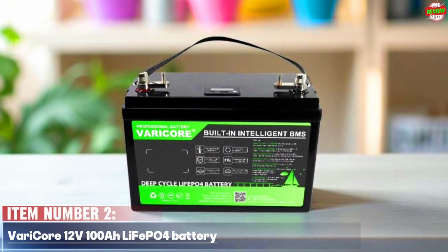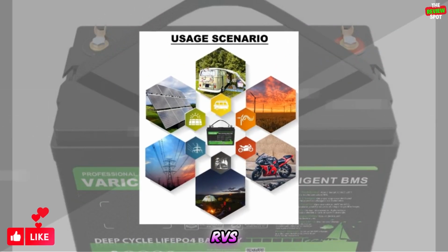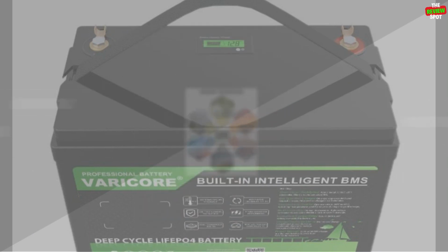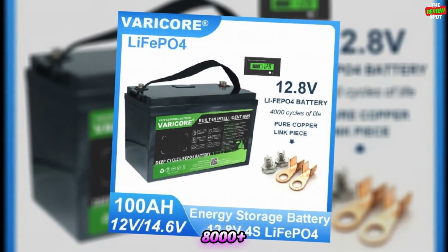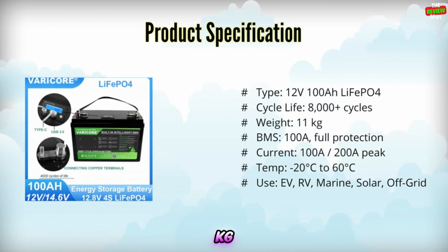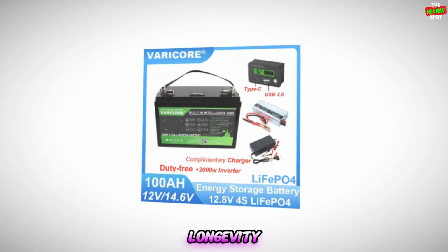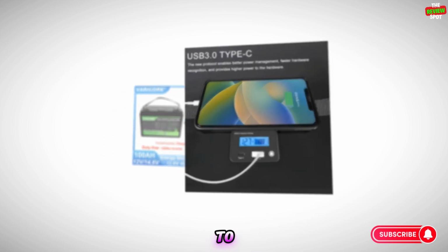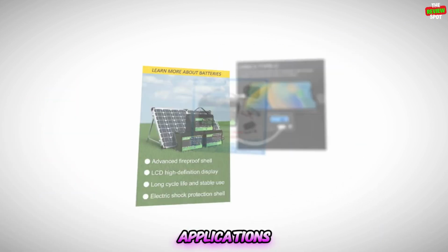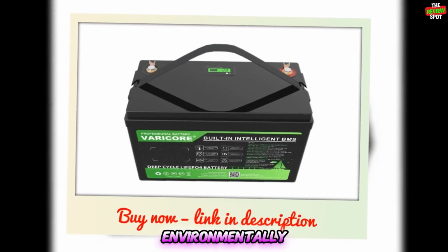Item number 2. Meet the VariCore 12-volt 100Ah LiFePO4 battery, a versatile high-performance solution for EVs, RVs, boats, solar storage, and off-grid systems. Delivering reliable power with 8,000 plus deep cycles, it supports high current output with 100 amps continuous and 200 amp instantaneous discharge. Lightweight at 11 kilograms and compact, it's easy to install. Built-in 100 amp BMS provides overcharge, over-discharge, and temperature protection, ensuring safety and longevity. With operating temperatures from -20 degrees to 60 degrees Celsius, and a wide range of applications from power tools to backup systems, this battery is efficient, durable, and environmentally friendly.